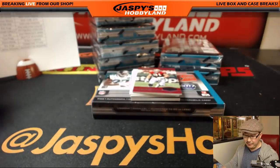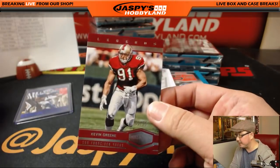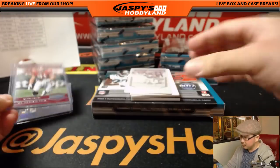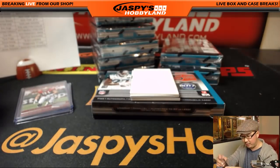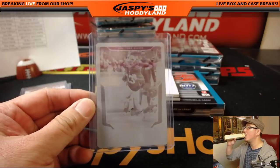Odell Beckham Jr. to 50. We got Kevin Green, 75. It's for the Niners. That'll be going to Cause. The plate is also for the New York Football Giants. Odell Beckham Jr., card number 13 for number 13. All aboard, Scott.